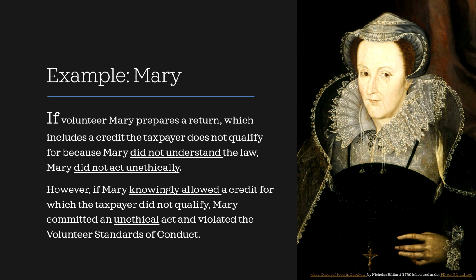And if you don't know what a credit is yet, don't worry, we'll cover that later. Just know that not understanding is not unethical. We, of course, want to prepare accurate returns, and we have a certain scope and training that helps us stay within the limits of our knowledge base. But there's a difference between a mistake and unethical behavior.